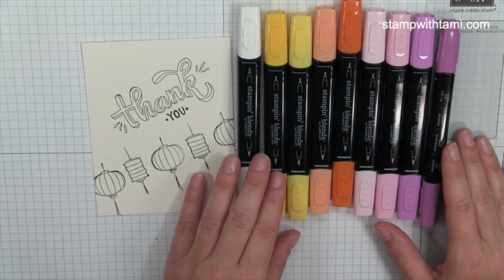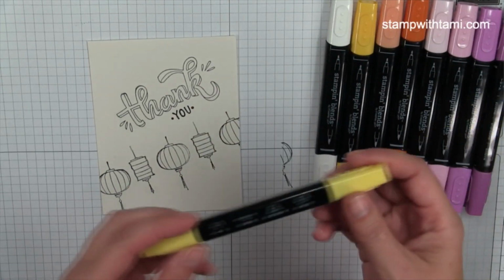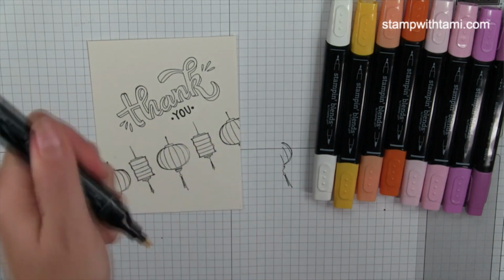Now, next up, we're going to start coloring, and I'm going to color the thank you first. I'm going to do that with the Daffodil Delight, so I'm going with the lighter colors.